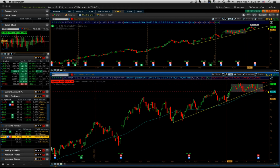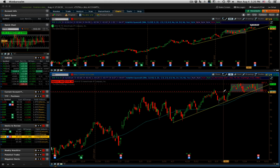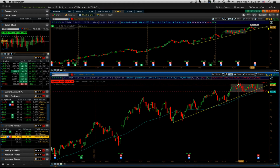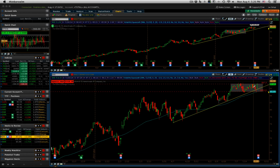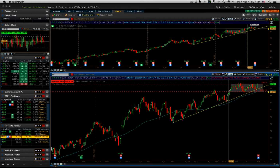And that's why we do a little bit of a longer session on the weekend when everything's calmed down, when we have our time to think about everything, go about everything logically. So again, Disney, this is the support and consolidation area we identified. We're looking for a close over 87.30, and earnings are actually tomorrow after the close. So earnings could be the pop that we want, and we may be entering a trade on this on Thursday. So let's see how that reacts.